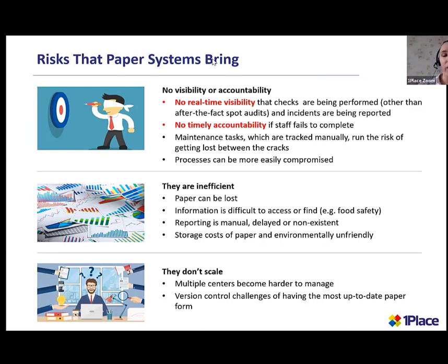Whereas with 1Place, we're able to scale quite quickly. Once we understand the standardized procedures at one centre, it really is just a case of adding the user logins and the additional centre in, and then really cookie cuttering your customized approach into all the other centres that you're adding into your organisation as well.